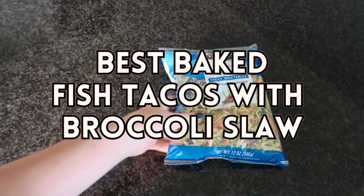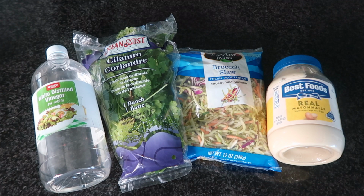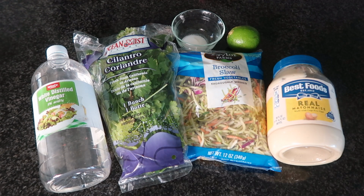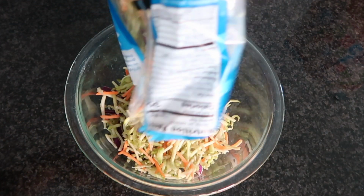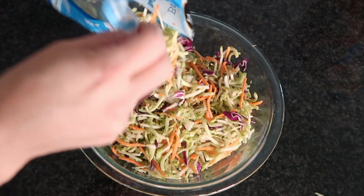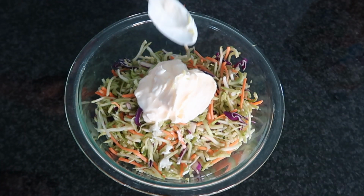And the very last recipe we are talking about is the best baked fish tacos with some broccoli slaw. It is so good. Very, very easy to make. I make it all the time because it's so easy. So first off, you're going to make your broccoli slaw, and you're just going to need simple ingredients, just like what is on the screen here. And if you can't find broccoli slaw, you can always use just regular coleslaw.